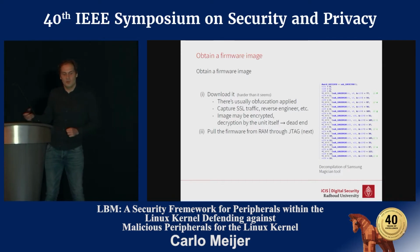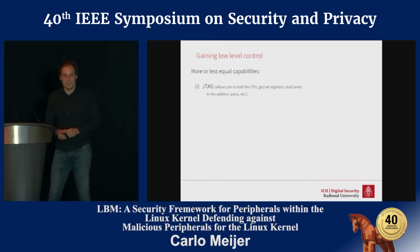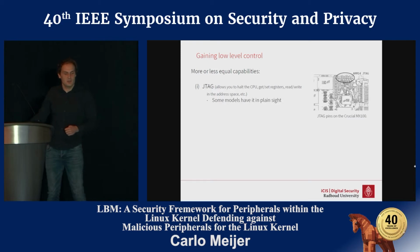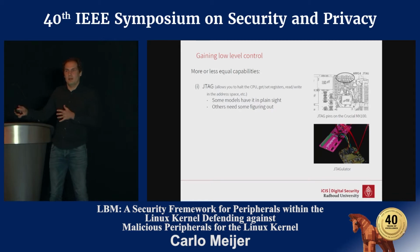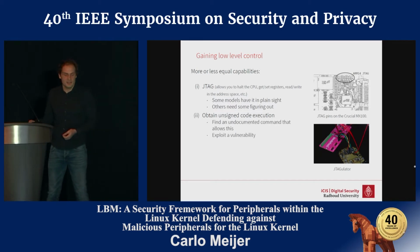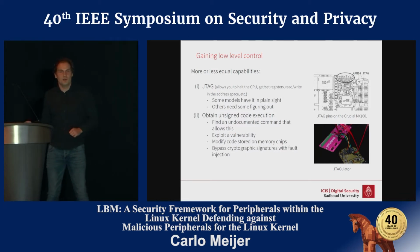The second possibility is to pull the firmware from RAM through JTAG. That's next. So, gaining low-level control. JTAG allows you to control the device completely. So you can halt the CPU, set registers, read or write into the address space, whatever you want. Some models have this on the PCB, and others need some figuring out. They obfuscated the pin layout. And an alternative, if it's not enabled, is to get unsigned code execution, for example, through some undocumented command, exploiting a vulnerability, or modifying code on the memory chips, and as a last resort, you can try some fault injection attack.